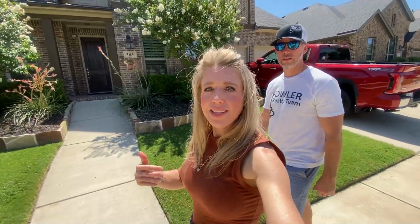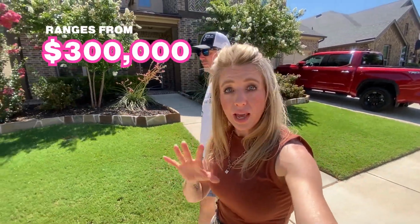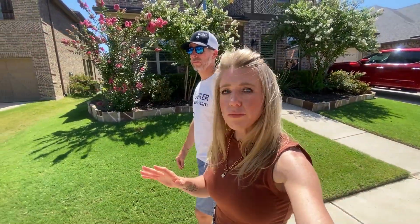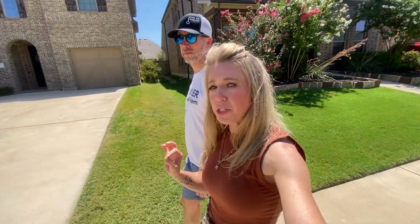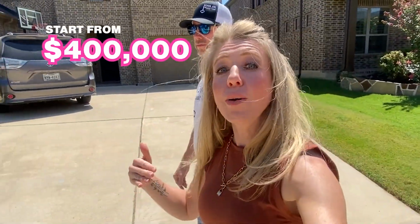Okay, so the houses in this neighborhood range anywhere from in the 300s. Now, those are going to be townhomes. There are townhomes in this neighborhood. So those are going to start in your, I'd say low to mid 300s. And then for single-family homes, there are just a few that might be right under 400. But to be on the safe side, I'd say they start around 400 and go up to $1 million.